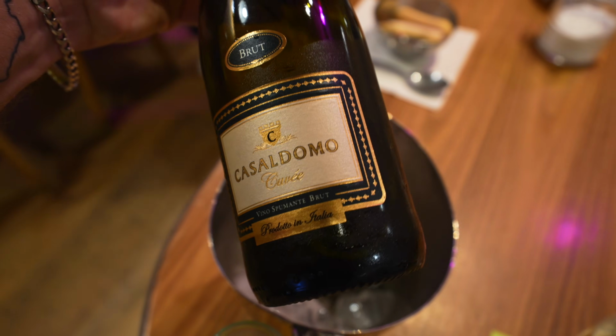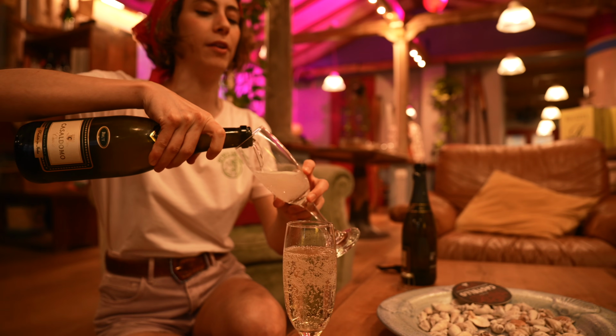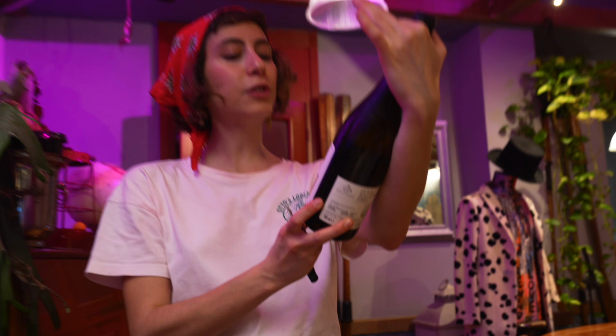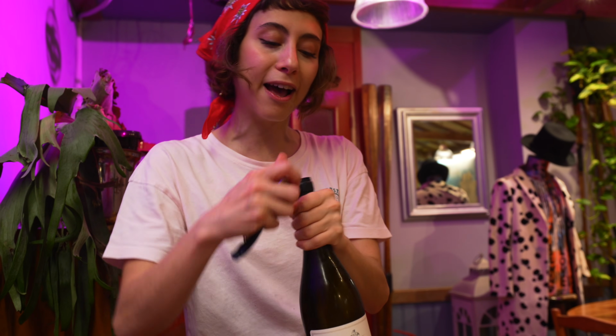This tour is bottomless. What is this? Prosciutto? Prosecco. Excuse me. Prosecco. And now we're getting white wine because it pairs well with the ravioli. It's a lot of alcohol, guys, and there's no limit whatsoever. We have a beautiful Bianco di Pitigliano, DOC. Pitigliano is very close to Siena. It's one of the best wines. It's dry, but it's also fruity.